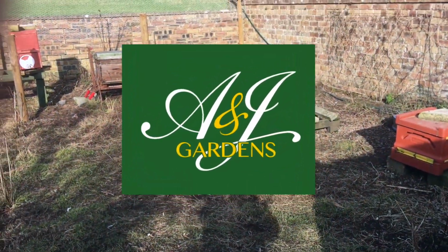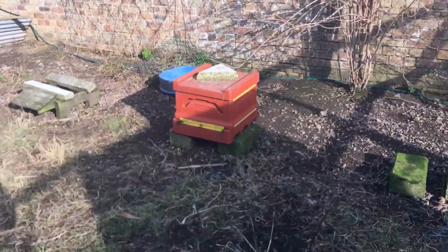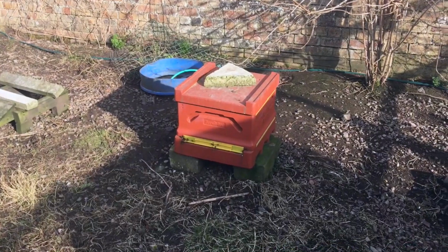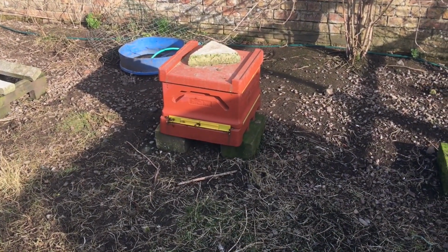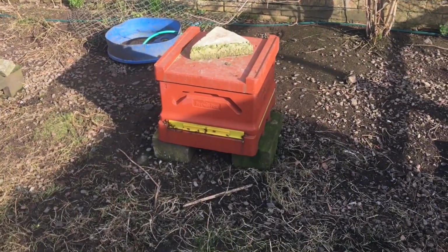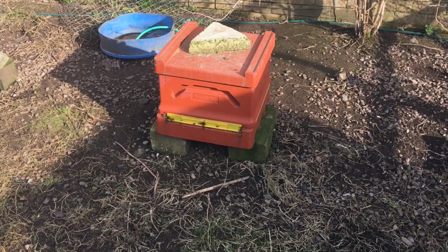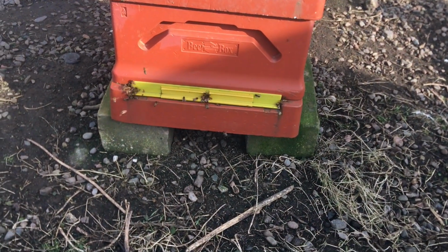This is a great opportunity to check out the hives. It's February 12, 13 degrees, and it's a great opportunity to see which hives are actually surviving. So we've got this hive here. You can see pollen being brought in, large in number.